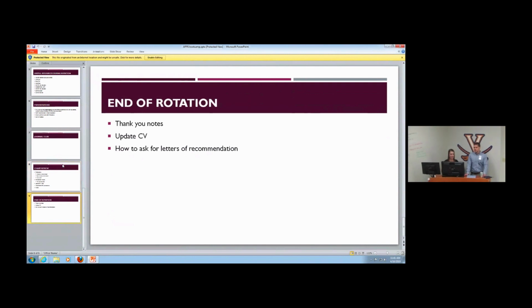But I think it's important to make sure you express your gratitude to the preceptor. It's a lot of work to be a preceptor, so make sure they know you are very appreciative of all of their time. I also think it is super helpful to update your CV at the end of each rotation. This helps, especially if you're going to midyear or applying for jobs, to not have to think back and wonder, what did I do on this rotation? Did I do a presentation? Who did I present on?